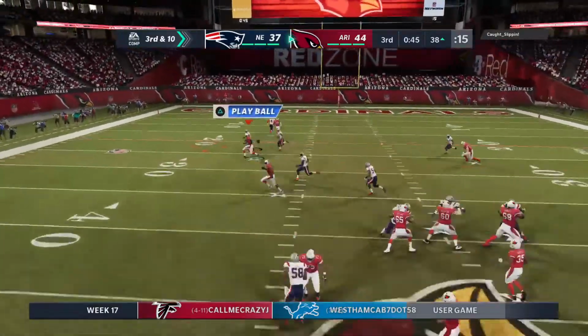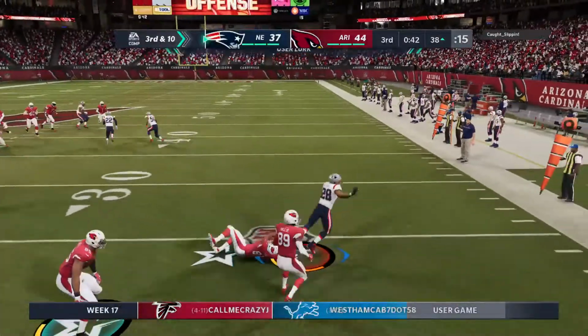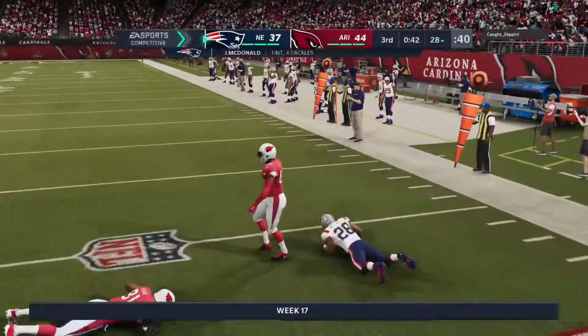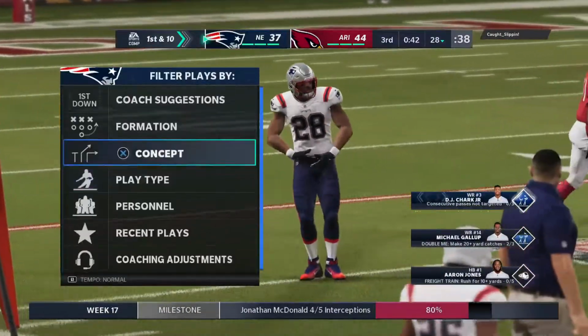Again, they'll throw with Murray. Into double coverage, and it's intercepted. Picked off at the 25. And his guys are going to get the football at the 28-yard line.